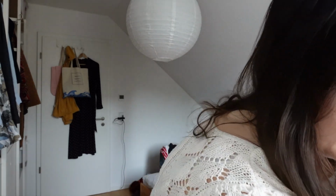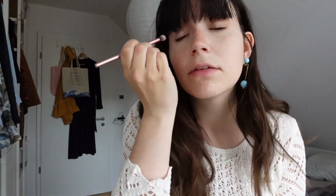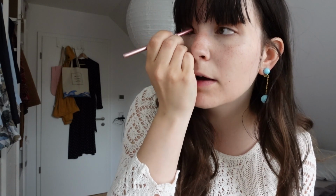Okay, so that's all I'm gonna do for concealer, not a lot. And then for makeup, I do actually want to keep it kind of simple, so I'm just gonna start with some white eyeshadow. I left my big Love Child Beauty palette at home and just brought some smaller ones. I feel like this is the oldest makeup palette that I have, but it still kind of works, so why not use it all up?